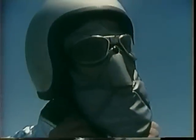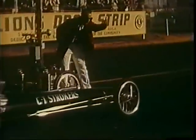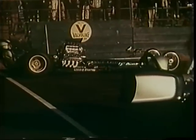Okay, now let me take you through the opening sequence of the film. It was my goal to have something really different, something dramatic. I had experimented with mounting my camera on a dragster back in the 50s. I'd put it on Art Chrisman's Hustler roll bar, pointed down the track. The result was pretty good. It was an exciting shot.